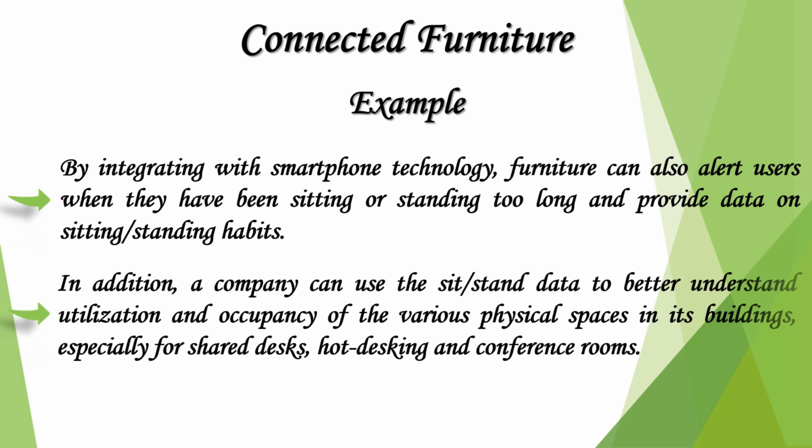In addition, a company can use the sit-stand data to better understand utilization and occupancy of the various physical spaces in its buildings, especially for shared desks, hot desking and conference rooms.